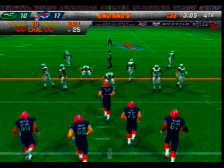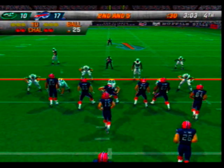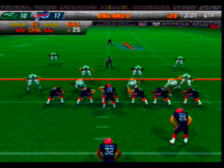Ball on their own 25. Ball on the 25-yard line. All right, now. Gonna start. Come on. We'll make a play. Here I come. Here we go.